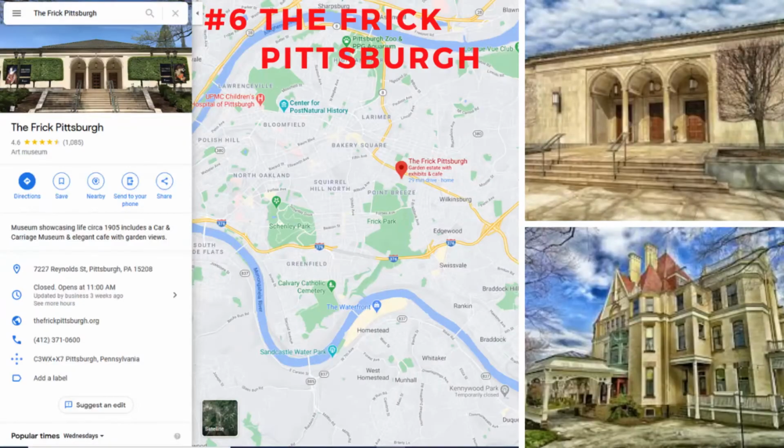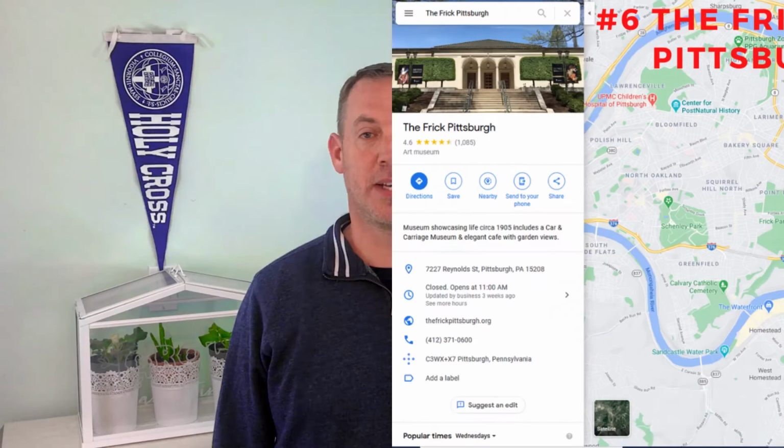Moving to number 6, we are on to the Frick Pittsburgh in the East End neighborhood of Point Breeze. The Frick includes the Frick Art Museum, the Car and Carriage Museum, and the Frick Mansion, the Clayton. Admission is free to all of these sites.